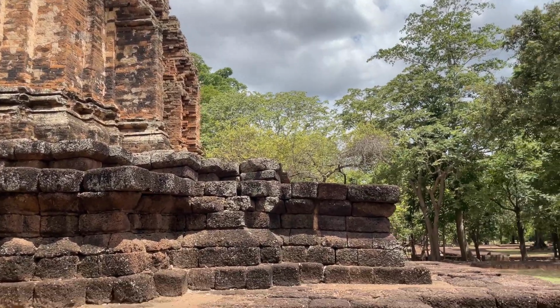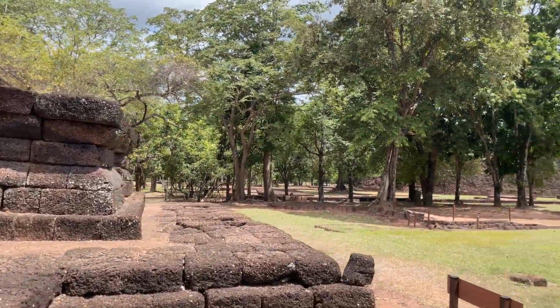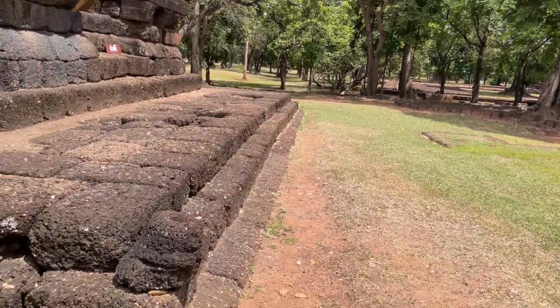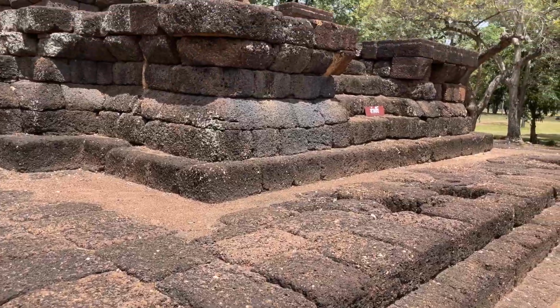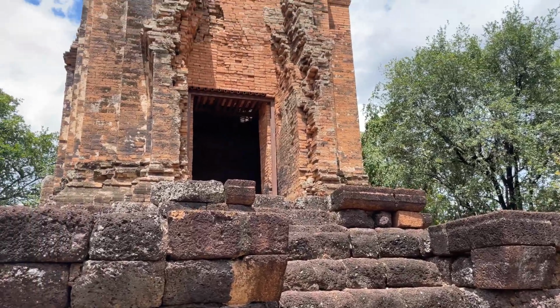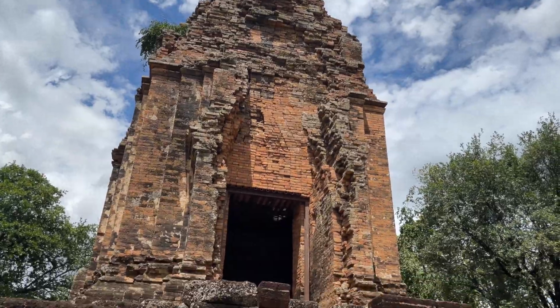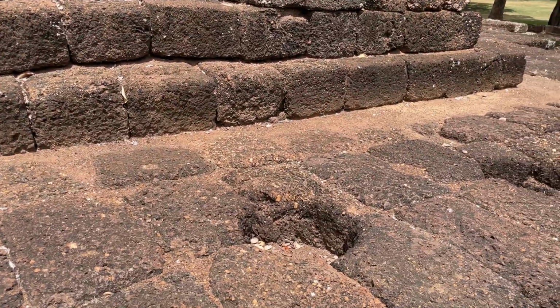And it has one door on the west side. And it's supposed to have had the wall with the naga and everything. This would have probably been into a figure, but it's just completely gone. I'm not sure what that says. I think it says keep out. So this is the only door. And when this was originally built, it was Hindu, and then it was converted into Buddhism later on.